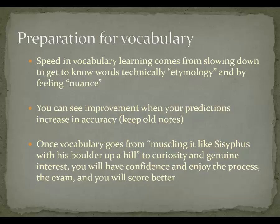Oh, you're pretty cool. And once you get that curiosity and genuine interest, you're going to have confidence and enjoy the process. You're going to actually enjoy taking practice exams, and you will score better. Because instead of going in there and going, oh my gosh, I hope they don't give me words I don't know, you're saying, oh, look at this new word. I see that it resembles such and such, has a bit of an accent like this. I'm going to say it's probably meaning this. And it becomes a lot more fun. So instead of going into the GRE with fear, you go into the GRE with confidence.